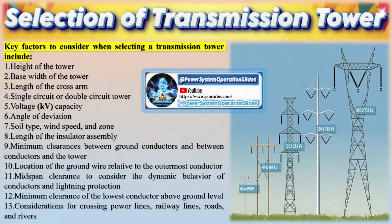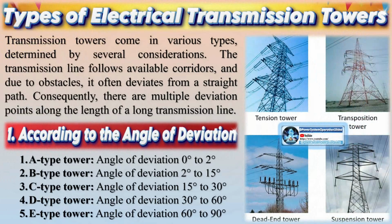Transmission towers need to support heavy conductors at a safe height above the ground and endure various natural calamities. Designing these towers is a vital engineering task that incorporates civil, mechanical, and electrical engineering principles. When designing a transmission tower, it is essential to consider the following aspects: minimum ground clearance, to ensure that the lowest points of the conductors are safely above ground level; insulator string length, to determine the correct length for the insulator strings; clearances, to maintain the minimum required clearance between conductors and between conductors and the tower; ground wire location, to properly position the ground wire in relation to the outermost conductors; and midspan clearance, to consider the dynamic behavior of the conductors and the need for effective lightning protection.